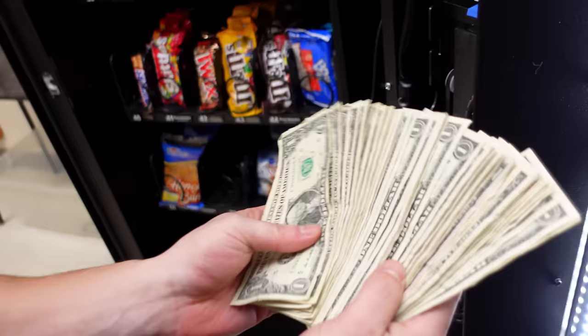What's up, guys? Today we've got to collect a bunch of cash from several of our vending machines once again, and this time it's only been 2 weeks since we last serviced those machines.